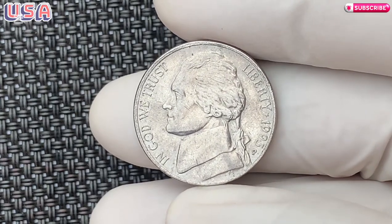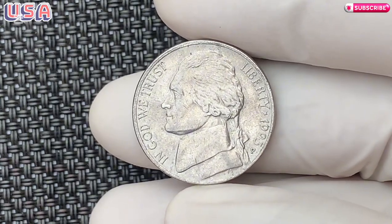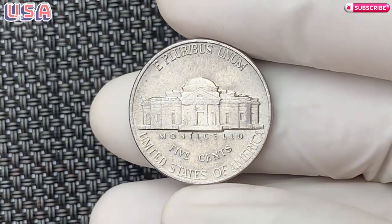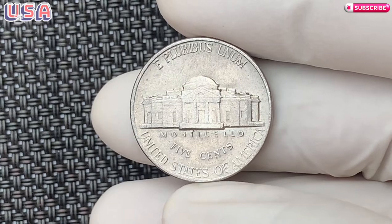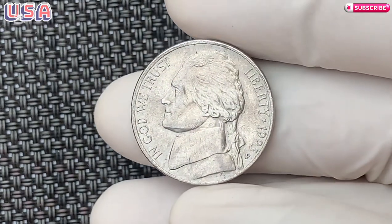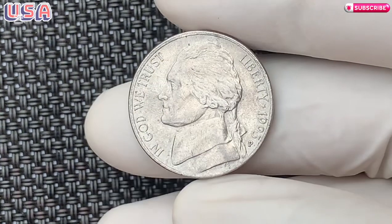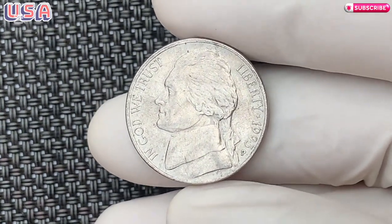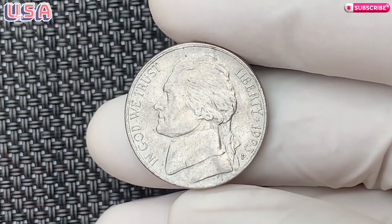The United States 5-cent piece, commonly known as the Jefferson nickel, has been around for decades. The 1993 version of the coin is a part of a long-standing tradition, and like all coins, it carries a design that is reflective of its time. On the obverse, we see a profile of the third President of the United States, Thomas Jefferson.